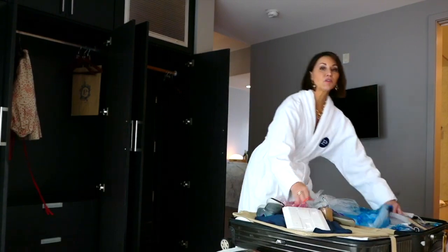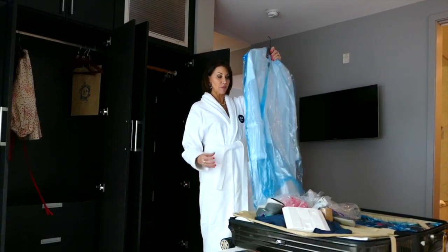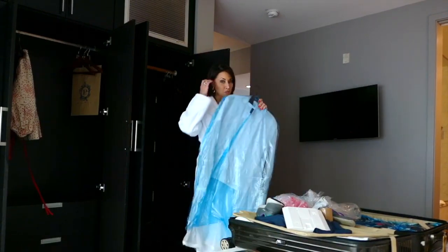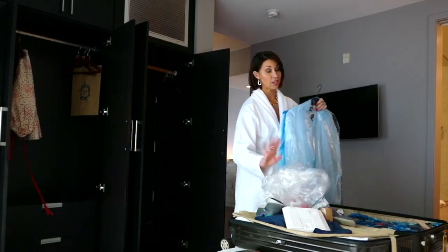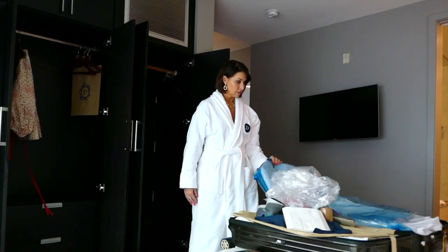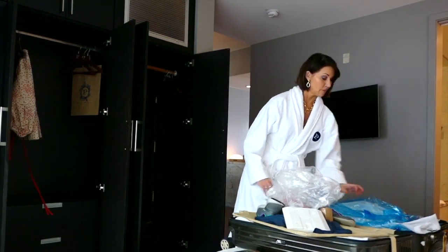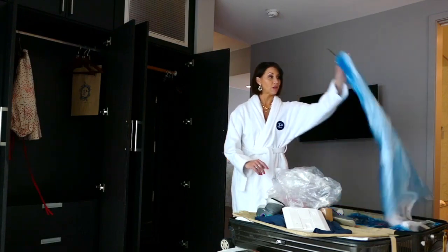But anyway, I do put a lot of my things in just a dry cleaner bag. My designer friend Carolina Marlette taught me about this. You just kind of do it like that and then fold it over as neatly as you can, and then you just pull it out like this.